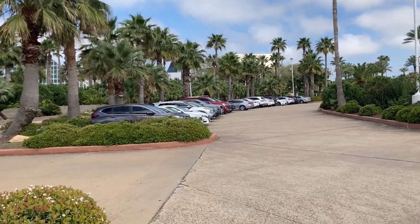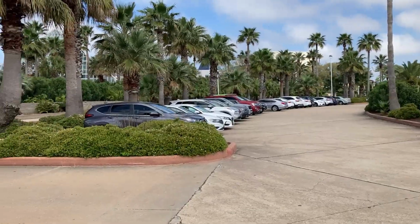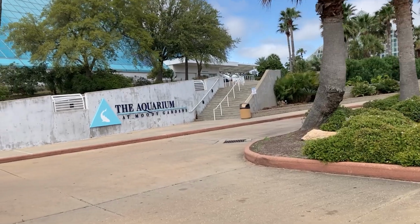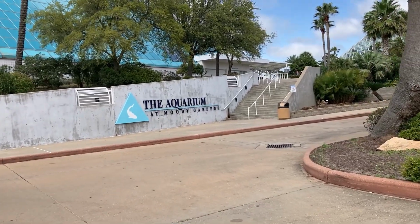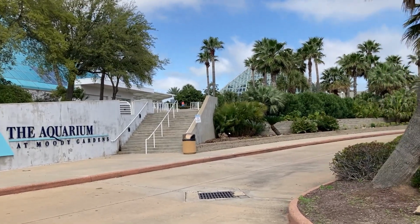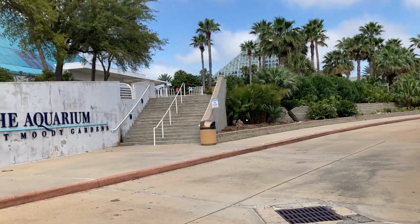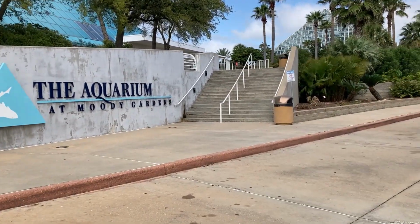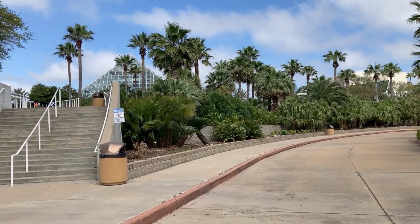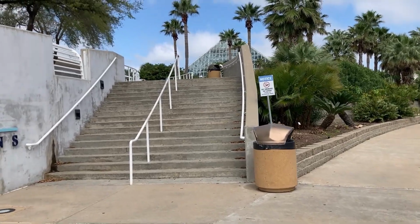I think there's a Discovery Center too for the kids, but you got to be here at Christmas time when this whole area is lit up with all kinds of Christmas lights. It's really, really great. But you can see the Rainforest Pyramid over there. And we're going to visit it and the aquarium today. It's a really, really nice area back in here. So come along with us as we enjoy Moody Gardens.